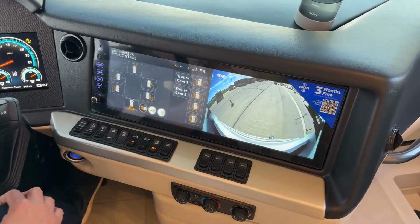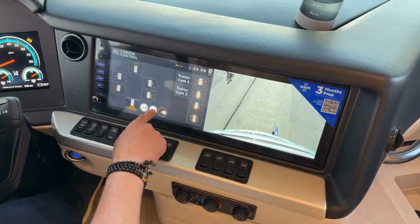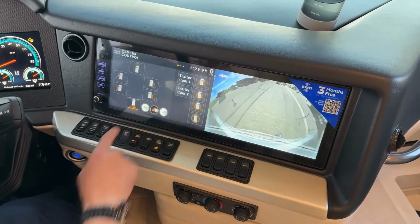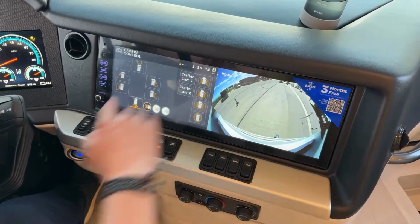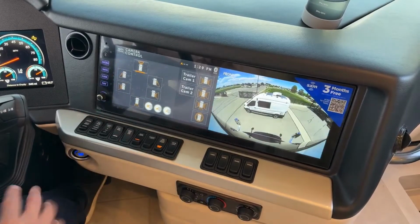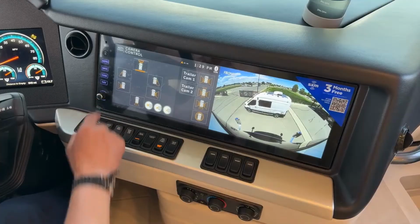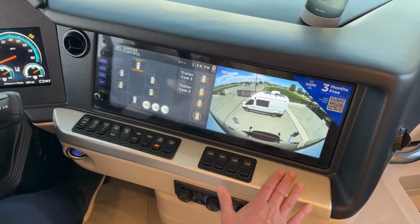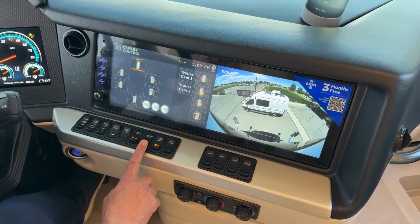Now if I want to just look at that back, I have 3 different viewing angles. So I can see really tight, more of a wider view, and then I can see about 2.5 lanes on each side of me. So when you're driving, you can check that out. And then if you're pulling up to something and you don't want to hit something in front of you, you can actually just focus on that. So really cool setup right here. I can adjust my shades and my visors, generators right here, courtesy lights.